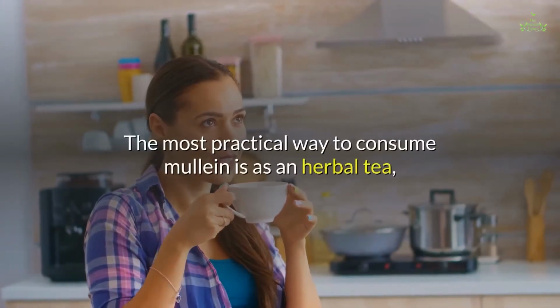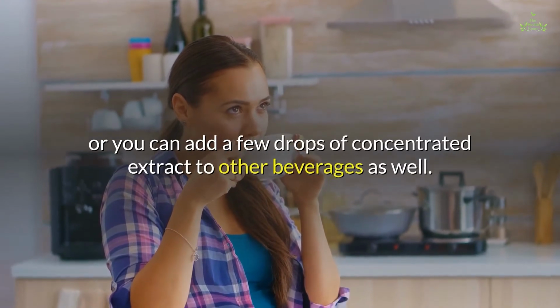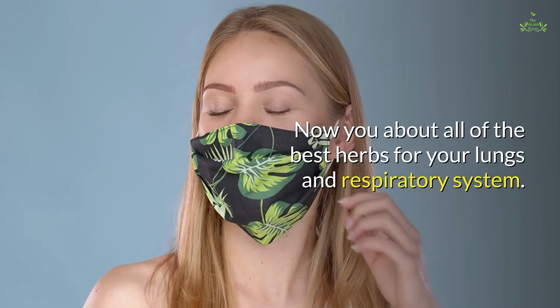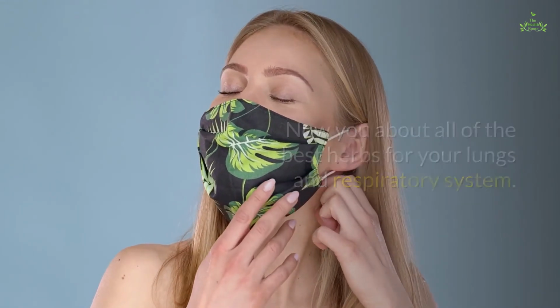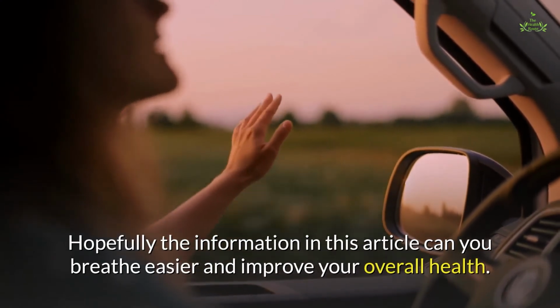The most practical way to consume mullein is as an herbal tea, or you can add a few drops of concentrated extract to other beverages as well. So there you have it. Now you know about all of the best herbs for your lungs and respiratory system. Hopefully the information in this video can help you breathe easier and improve your overall health.